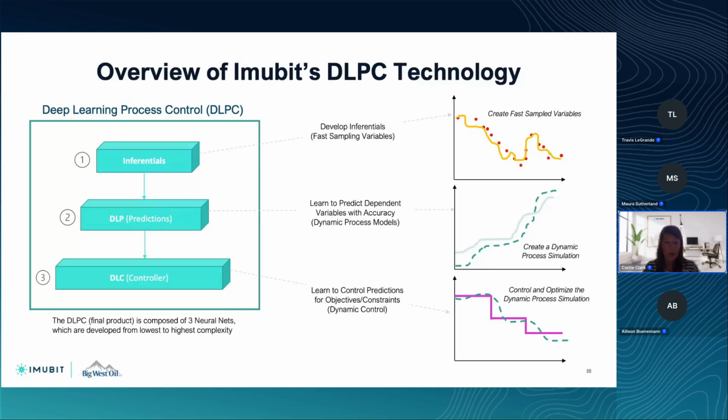And what this really allows us to do is build an offline simulator of your process unit, where we learn the true process relationships and dynamics. This is a neural network, and one of the benefits of using a neural network in this way is that when we learn the relationships between the independent and dependent variables, we don't have to make any assumptions, we don't have to make any simplifications or linearizations of those relationships.